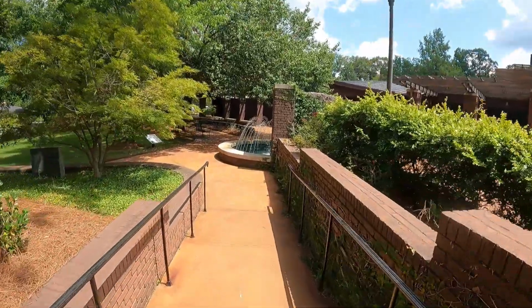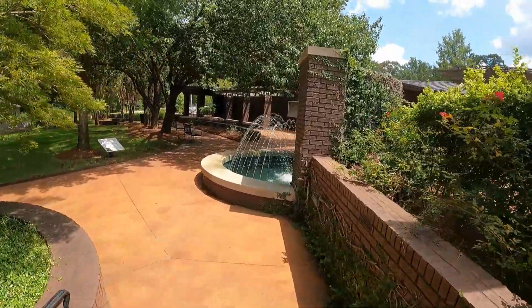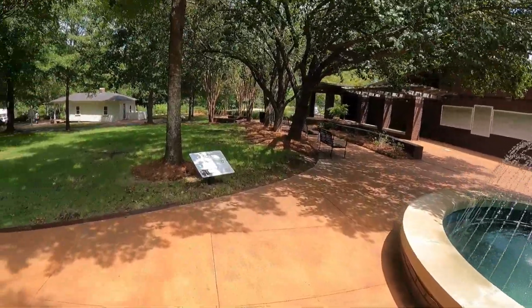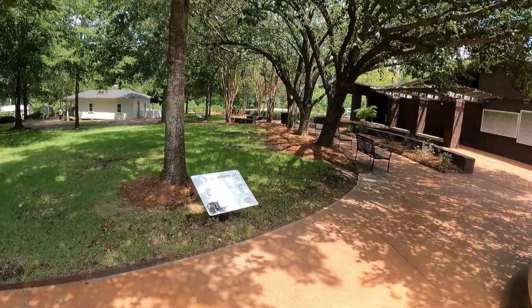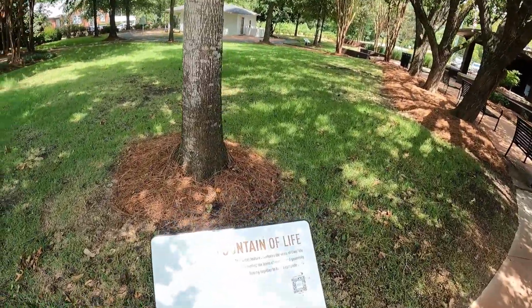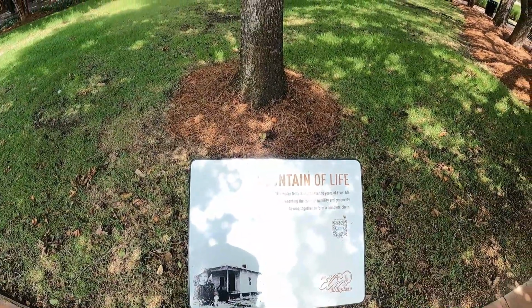And as you're leaving the chapel, going back into, I guess, the visitor center, you'll be seeing the Fountain of Life. This marker, which doesn't have anything historical, just says this water feature illustrates the years of Elvis's life, representing the traits of humility and generosity flowing together to form a complete circle.